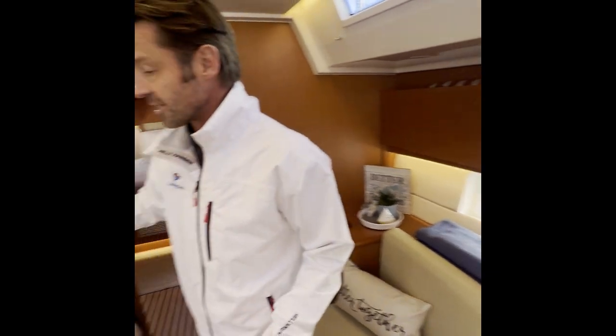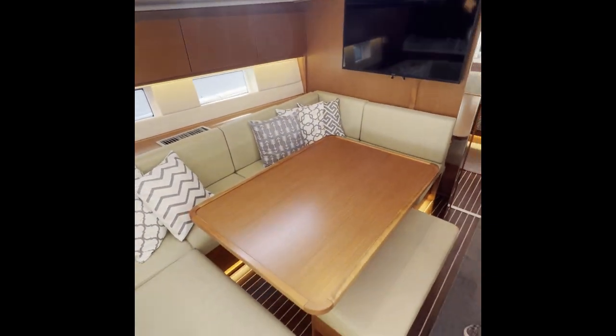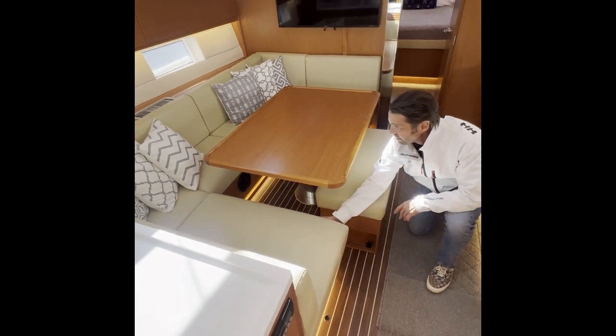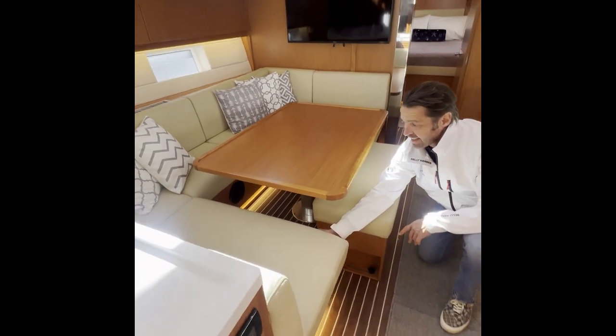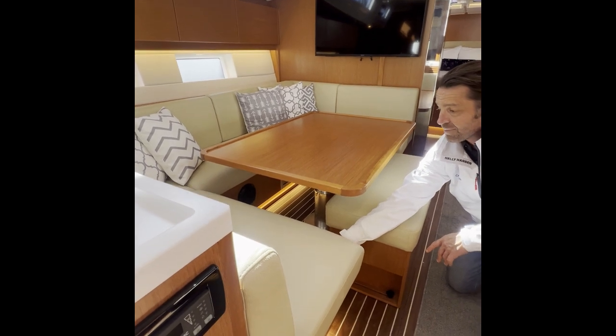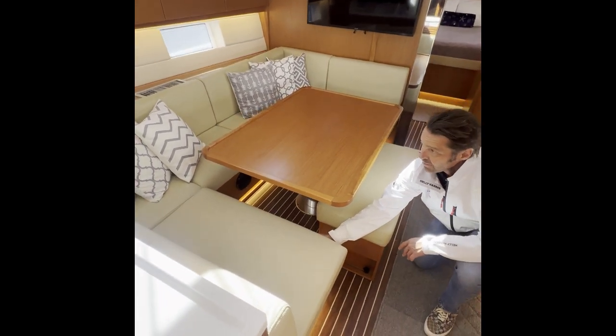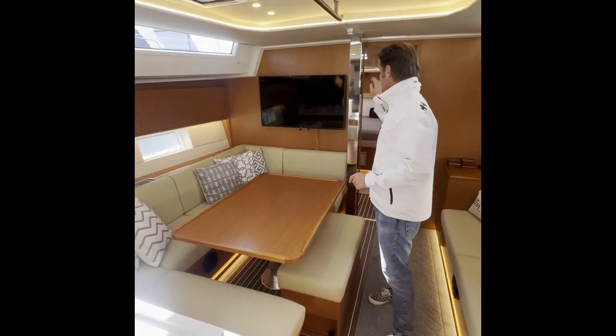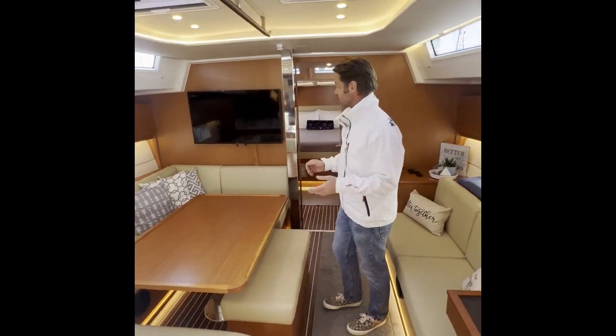Coming over here to the large settee. I'm not going to do it right now, guys, but just to give you a brief idea of how this works. That cushion aft that we just showed you, this is again mechanically actuated and drops all the way down into a full-size berth here. So you've got the 2 aft here and forward, so everybody's comfortable on this boat.